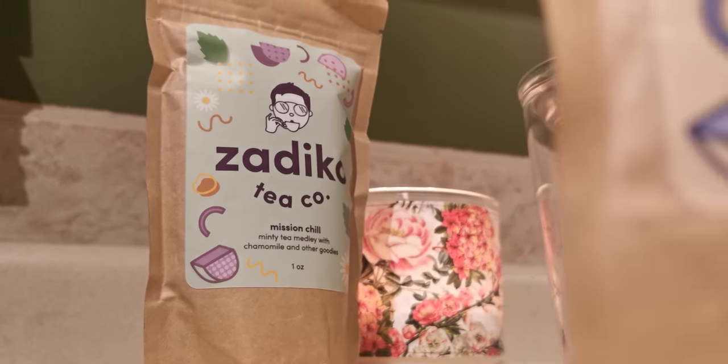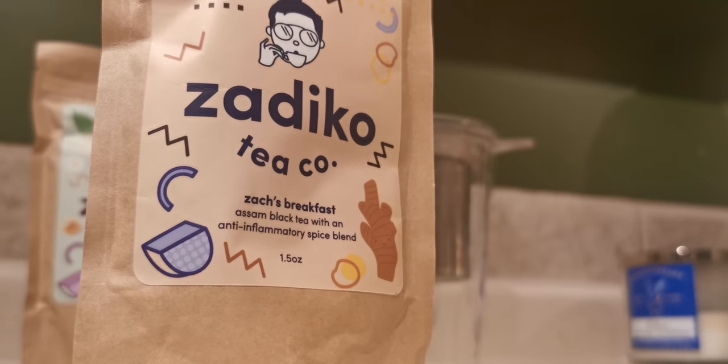I am mostly a coffee drinker, but I do enjoy a cuppa every now and then. So when he dropped the product early for some people who had signed up on his website, I got the link and I thought, why not? I'll give it a shot. So we do have two packages of Zadiko tea. We have the Mission Chill for that nice evening time chill out tea. And then we've got the Zach's Breakfast, that knock you under the jaw and wake you up in the morning tea. So we're going to give these a taste and see how they go.